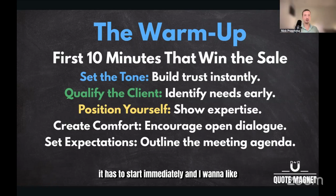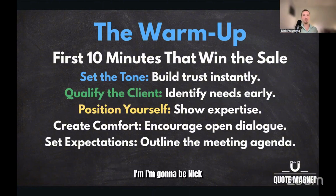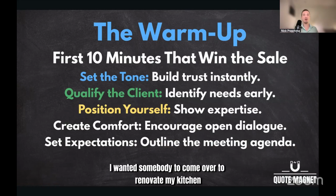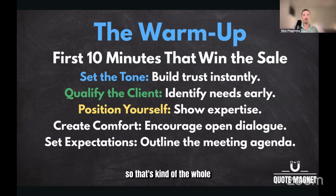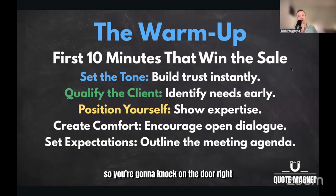And I want to do a hypothetical. Let's actually put it into practice, right? I'm going to be Nick. I'm living in Florida. I have a 2 or 3 bedroom house. I clicked on an ad online. I wanted somebody to come over to renovate my kitchen. There's nothing wrong with it, I just feel like it's outdated. So that's the whole scenario here. You want to just play it out? Yeah, let's do it. Cool. So you're going to knock on the door, right?